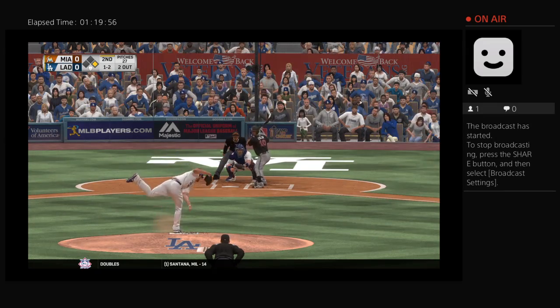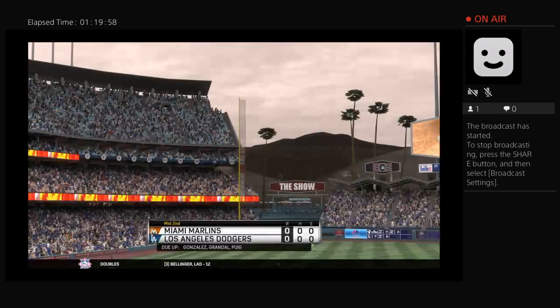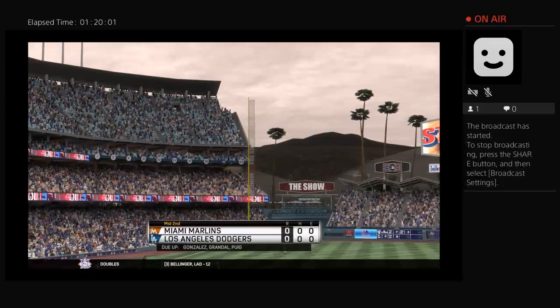High set by Kershaw. Now the pitch. Swing and a miss, and that ends the inning.